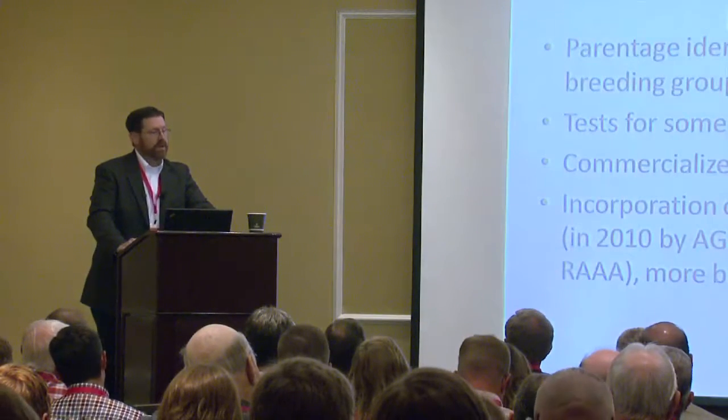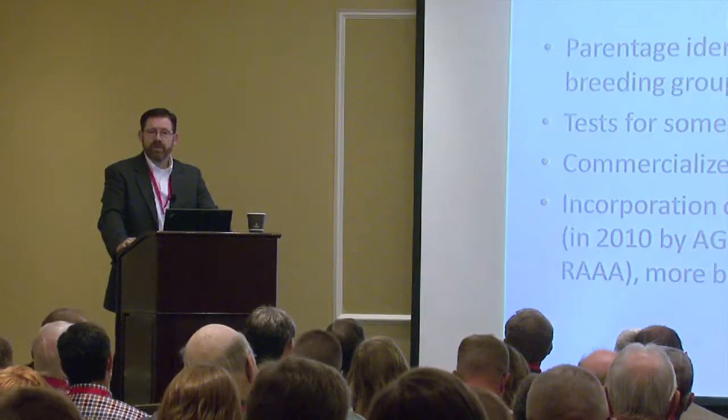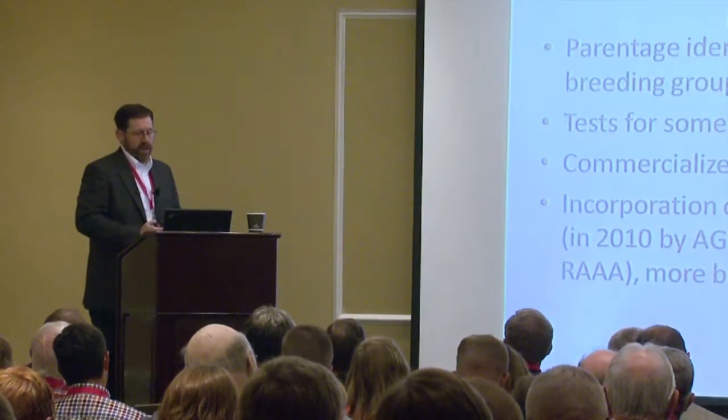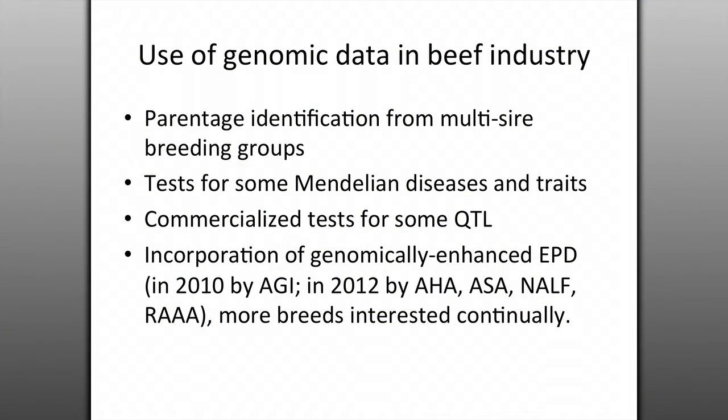There's a lot of talk, and there's a lot of good discussion, and there's a lot of good applications of genomic information, and this continues to increase, and it will continue to be more and more cost effective in the future. For a lot of people right now on the commercial side of things, probably just knowing what bull sired what calf and the ability to use multiple sire breeding pastures and get that individual parentage information is really, really beneficial.